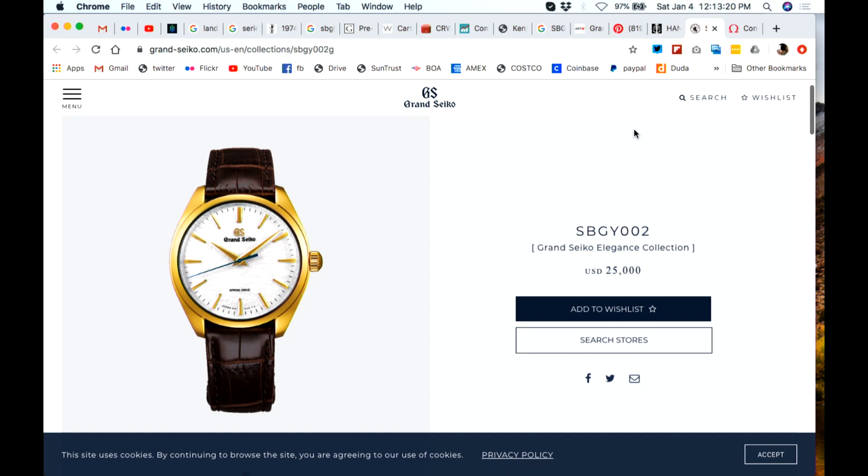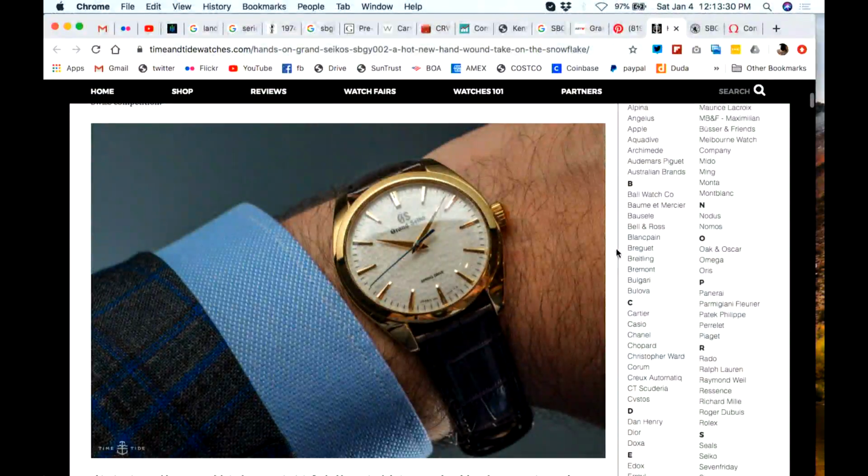Otherwise I wouldn't have my eye on that stunner if I'd had any kind of bad experience. Let me pull up another photo of the stunner. There's that stunner on wrist. And again, it's not a done deal by any means that I'm going to buy this watch. I mean, I'm considering it.